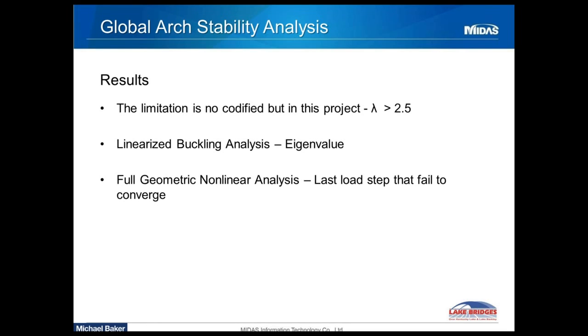So when such an analysis is performed, the resulting buckling factor shall satisfy the following limits that we use in the project, which is not really codified. Using engineering judgment and previous experience on previous projects, the limit that we use is 2.5. So the lambda, which is the eigenvalue from the linearized buckling analysis in Midas, needs to be more than 2.5. As for the full geometric nonlinear analysis, the lambda is the last load step that fails to converge.